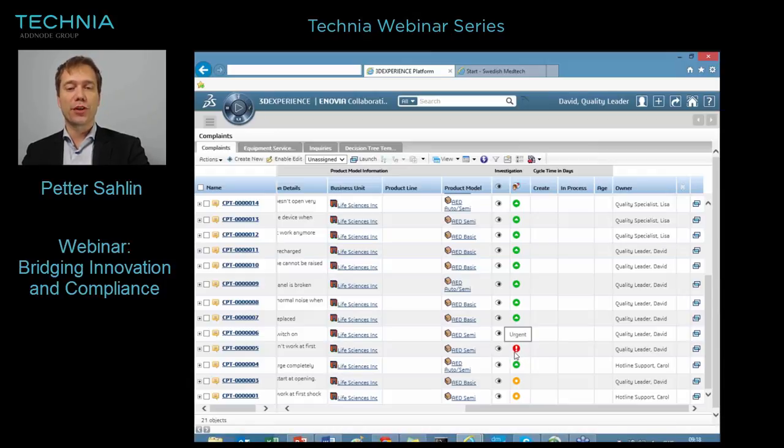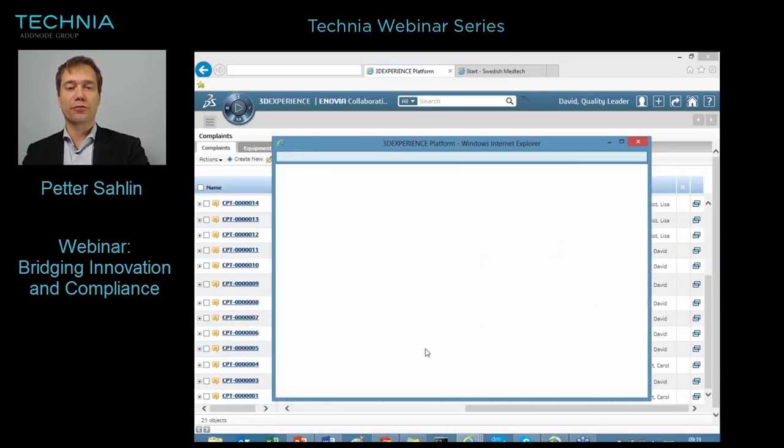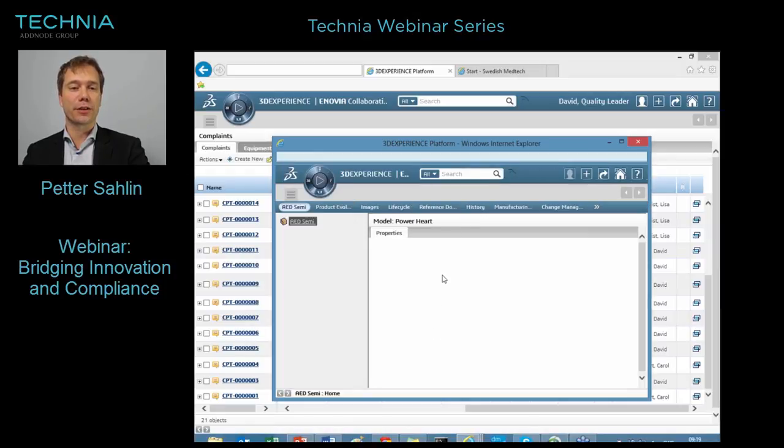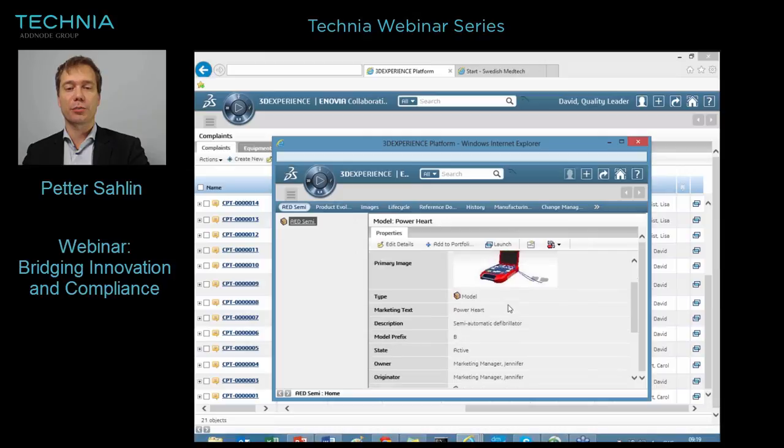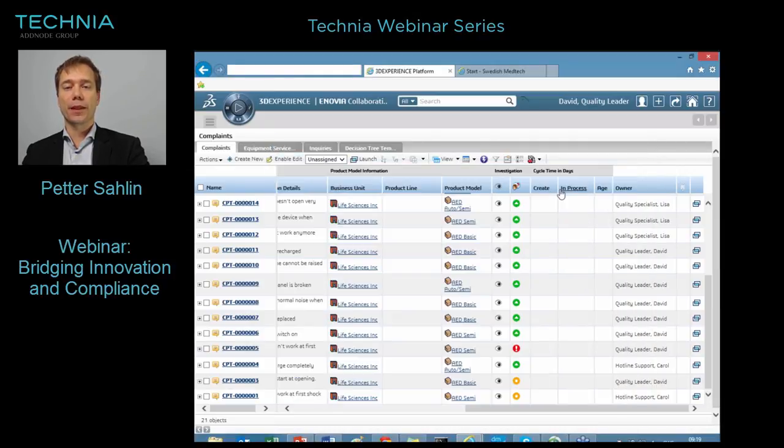The essence of having complaints information here in the PLM backbone is of course to have the immediate connection to the product. So whenever I'm reviewing a complaint and it is immediately connected to a product, I have that information always at the tip of my fingers. So I can drill down into the relevant product from this view to understand what kind of impact this complaint will have and what the development status of this particular product is. So with this, any design engineer or anyone involved in product development will have the same version of the truth, the same version of information related to the same product information at the same time.